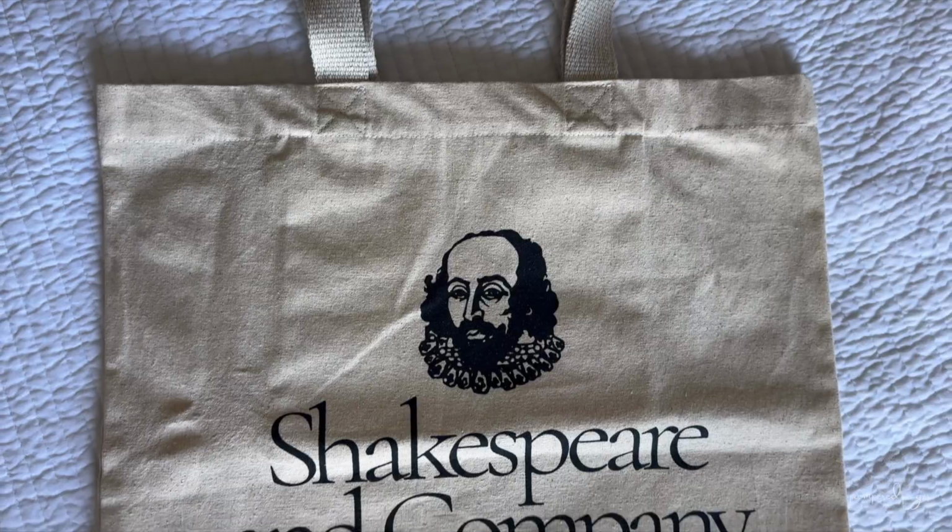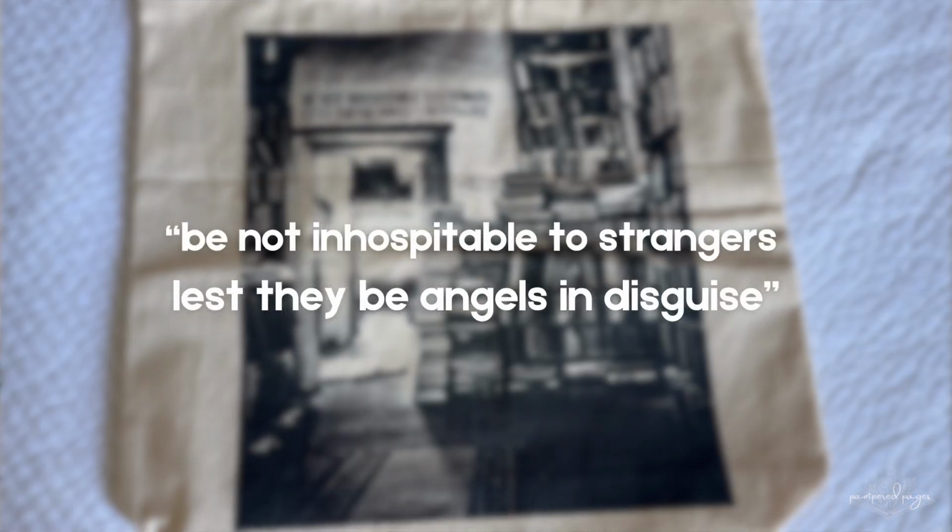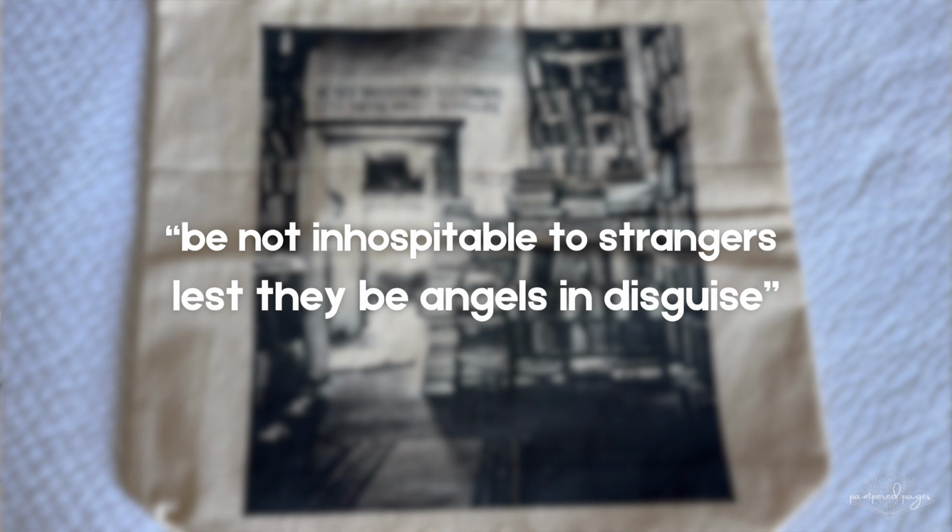gallery wall. I knew prior to my trip that I would be leaving with at least 2 specific items, if I was able, one of them being a tote bag. Now, there were several options to choose from, but this one ended up being my favorite. On one side, we have the name, and on the other, we have a store image, and above the door reads, "Be not inhospitable to strangers, lest they be angels in disguise."